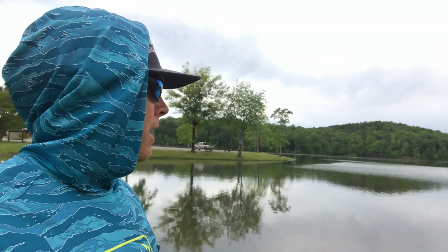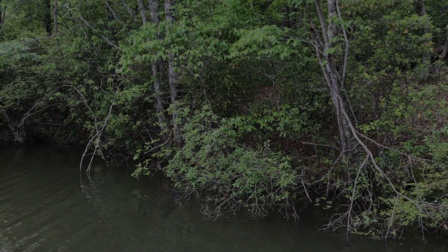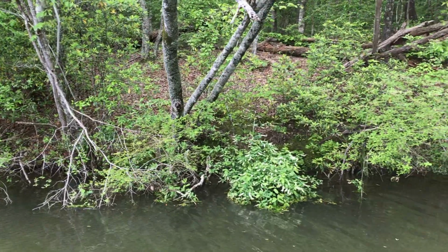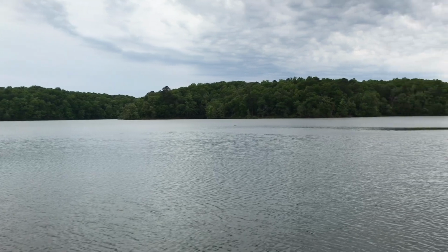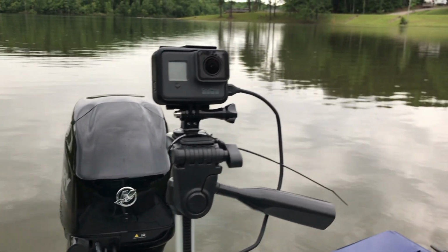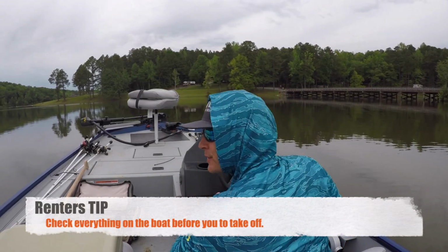tough. We just had a really bad rainstorm the other day. The water looks a little bit dingier than it typically is. But we're gonna go out here and try to finesse the best we can and try to catch as many as we can. So come along. Let's see what we can do.